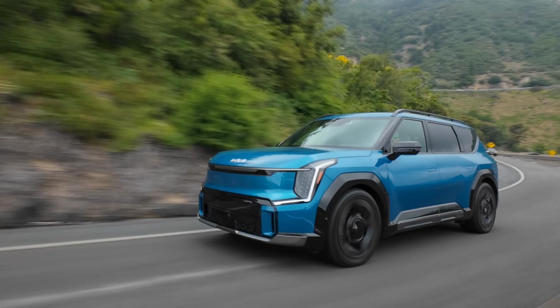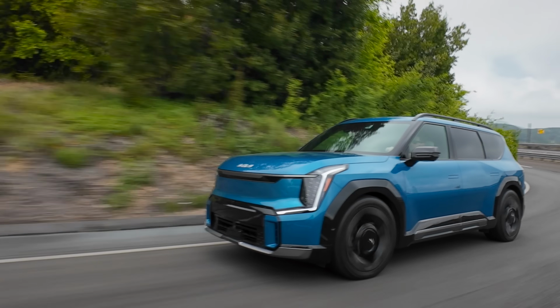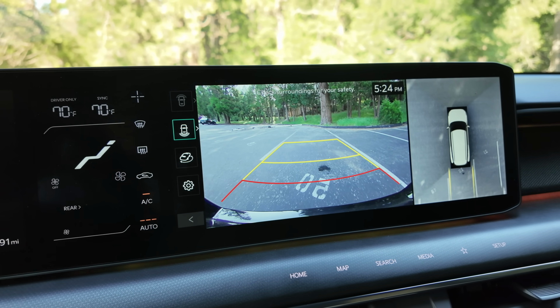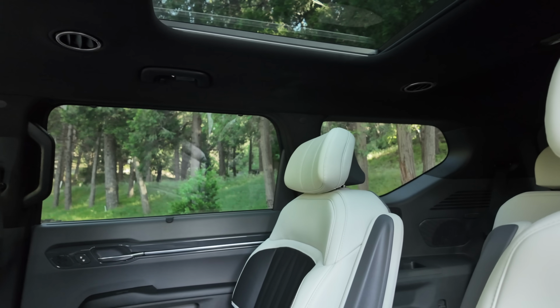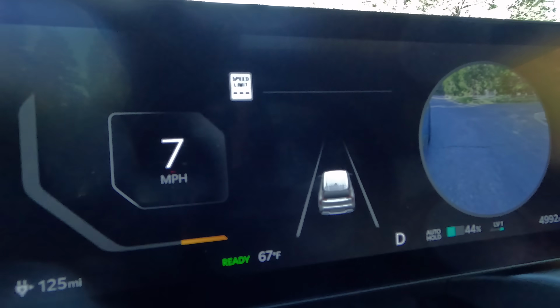How is the size of the EV9? Do you have a sense of it? I have a difficult time telling where the edges of the vehicle are. I found myself using the 360 cam in a lot of situations. And then what about visibility? Visibility is good all around, with the exception of over my right shoulder. There's a headrest in the way. Luckily, there is a camera that comes on when I turn on my turn signal.